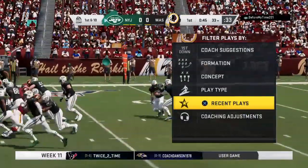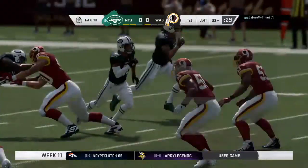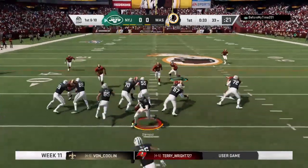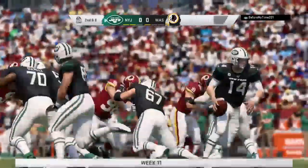Well, after an interception, last thing you want to do is go 3 and out, give the ball right back. They avoided that. Yeah, you definitely do not want to do that. I remember in college I played with a really big-time player on defense. We ended up getting an interception as we passed the offense coming out. He told him, if you don't take care of this football, you'll have to answer to me later. You definitely want to take care of it, pick up 1st downs.